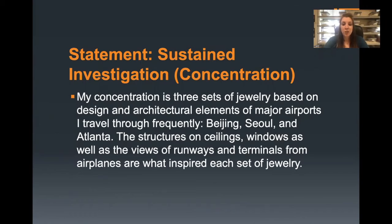So my concentration is 3 sets of jewelry based on design and architectural elements of major airports I travel through frequently: Beijing, Seoul, and Atlanta. The structures on ceilings, windows, as well as the views of runways and terminals from airplanes are what inspired each set of jewelry. So if you didn't watch my previous video where I talked about this student's selected works and her range or breadth, she has a series of jewelry, and this is where she talks about her inspiration for making those jewelries. And it's a really very smart topic. I can totally understand how she got a perfect score.